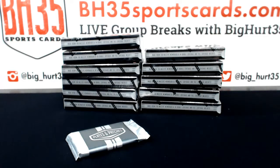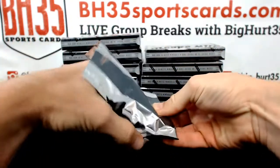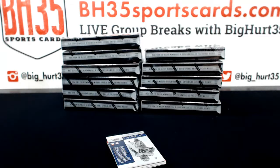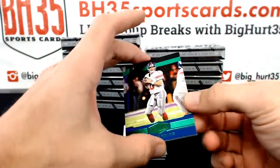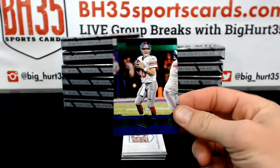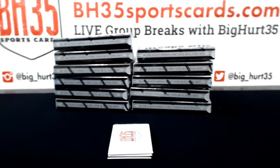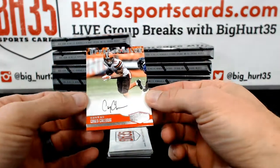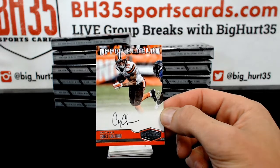All right, let's roll. Plates and patches. Starting off with Eli Manning /25. Pretty nice. Eli Green. Corey Coleman, Browns. Upper echelon. That one's /50. I like the photography. Usually you get those corny pictures of the rookies.